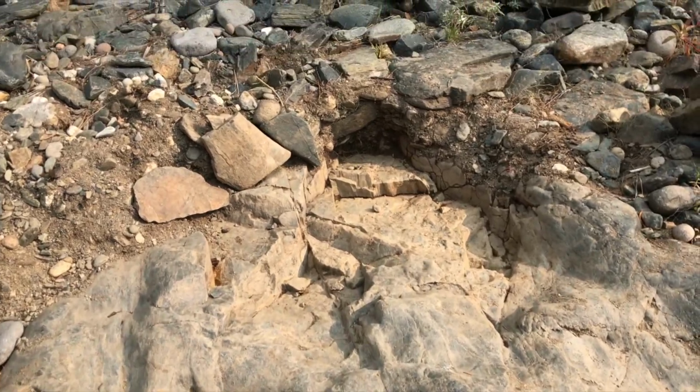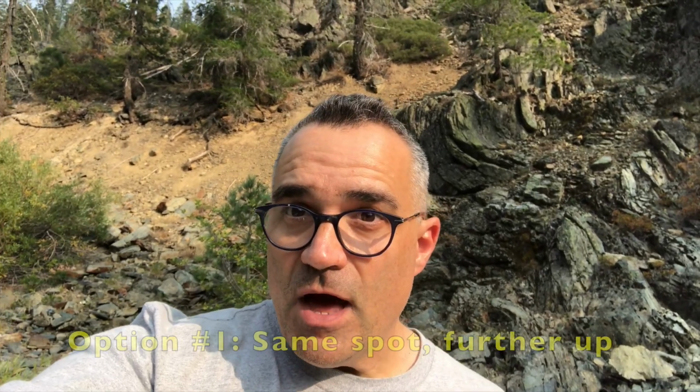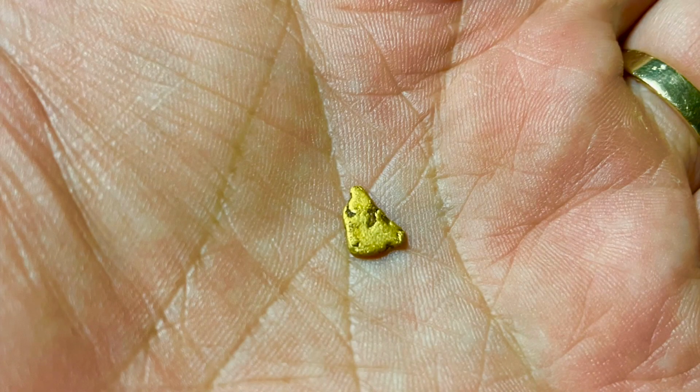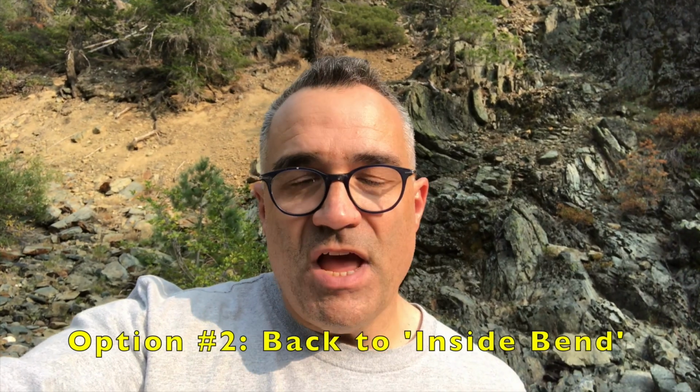If you think I should stay on the spot that I was on today and continue my way up into this more jagged bedrock in hopes that it'll be more promising, leave me a comment and say option number 1. If you want me to go back to the spot that I hit in Inside Bend Part 1 and 2 and continue working my way up there, say option number 2.